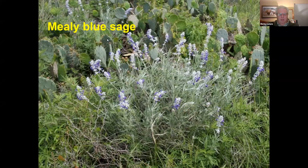Here's a more widespread cousin, mealy blue sage. This one cattle do not eat. Deer will not eat it. It grows on any soil out there. It can grow on the pavement if a car doesn't run over it. It's a tough plant and it flowers most of the summer. Easy to grow. That's one you should look at if you're wanting a little variety of color in your landscape.